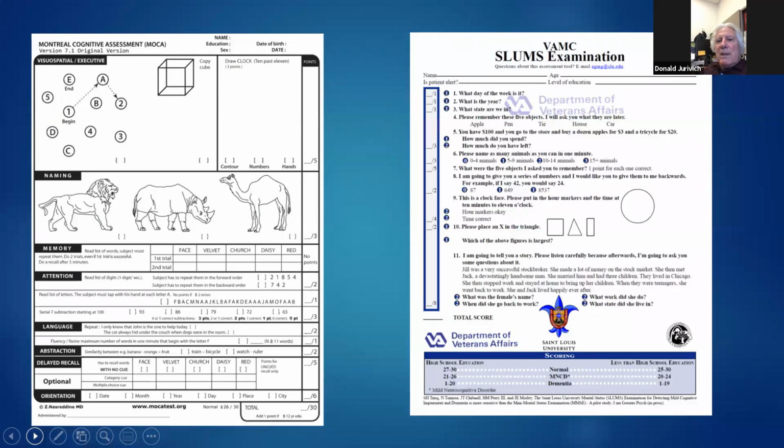But I want to point out in both of these exams, you can see there are visual spatial components, so there's clock drawing and drawing a cube. It turns out that there are some studies out of UCLA, for example, showing that the cube drawing is the first element of visual spatial change that is identified with Alzheimer's disease. And likewise, the clock draw can also be an evaluation for what we call executive function.